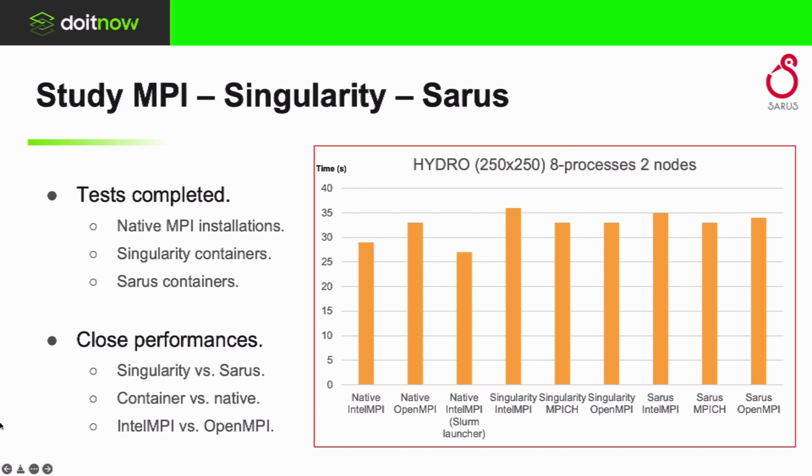Very, very close. We tried to leverage the native OCI hook in order to link Sarus with the native Intel MPI, but we did not succeed, or we did not get that little extra second of performance that we were expecting. But still, with the results, there is no outlier. We can see that the technologies are very, very similar, only a little bit worse than the native implementation.